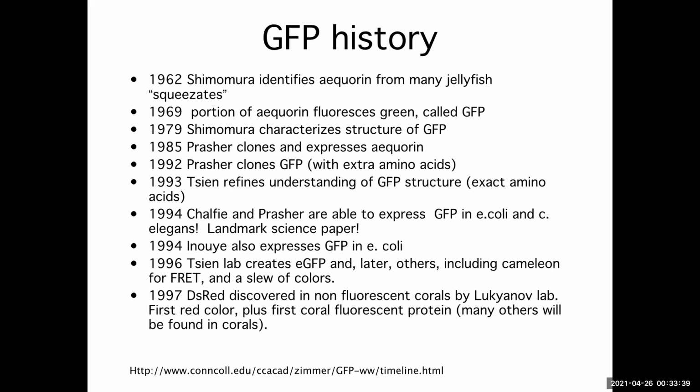Chalfie, Prasher, and Chen are all working on this. And Chen starts to understand the structure, because remember, he's actually a chemist, although he pretty much made a lot of stuff even before this. He was making fluorescent probes for imaging for biologists. So we think of him as a biologist who knows a lot of chemistry. So then this bombshell paper comes out in 94.